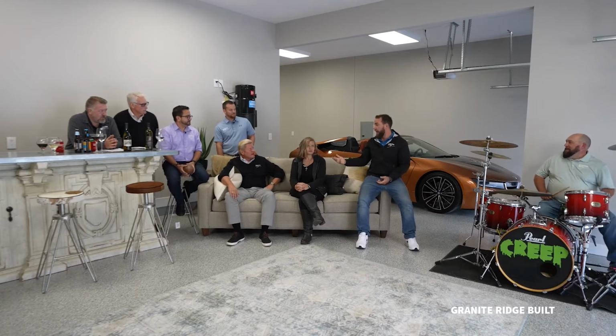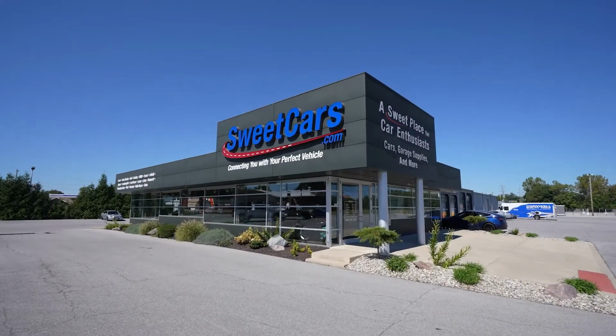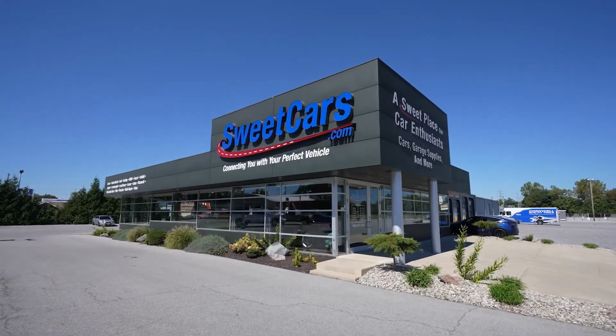Wait, who else locally has started? Sweetwater Sound got its start in a Volkswagen bus. Well, you had to park it somewhere, right? It was in a garage. Well, that makes sense. So if Sweetwater started there, couldn't you at least say that Sweet Cars started from a garage too? I could make that argument.